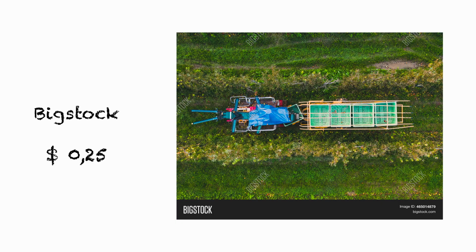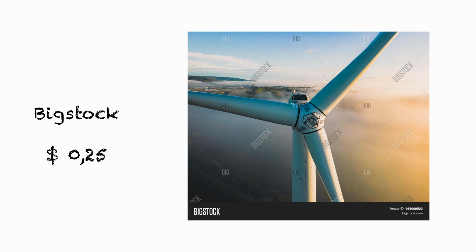Bigstock. This month has been one of the best for this agency for me in a long time. 2 photos were sold for 25 cents. One of them is a machine for harvesting fruit, especially apples, and another is a close-up of a wind farm from my drone during sunrise and beautiful autumn morning fog. Very often, photos from this trip are downloaded, so I recommend getting up very early in the morning.